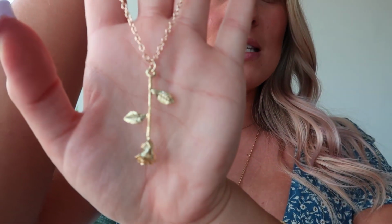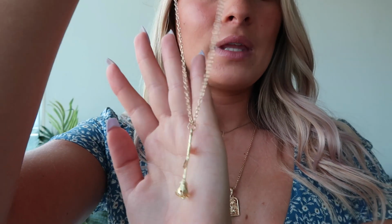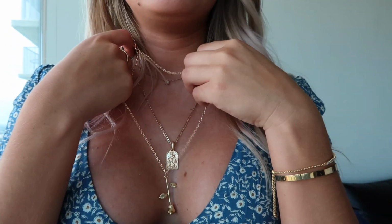Last but not least, I was in Sigma Delta Tau sorority when I went to college, and our symbol is a yellow tea rose. So when I saw this on the website, I thought that that really resonated with my sorority and that it was just really cute and dainty. Definitely going to be wearing this with all of my floral type of dresses.